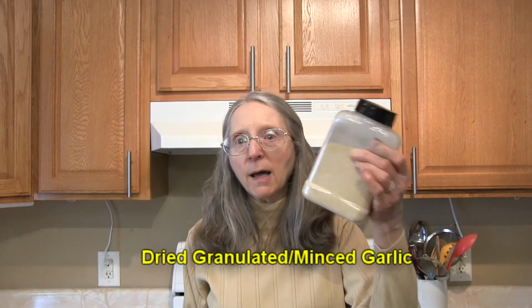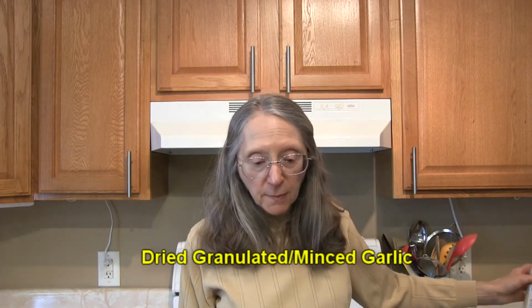If you want a stronger flavor, you can try adding a little more of it, but it'll probably never have the same strong flavor that fresh garlic would. Now you can also buy dried, granulated, or minced garlic.